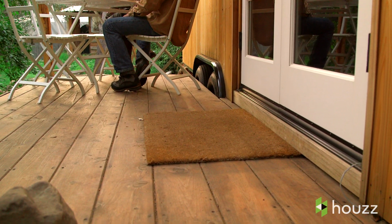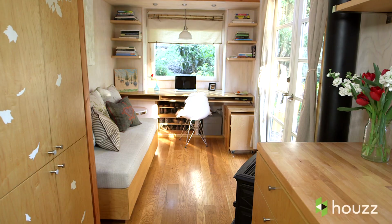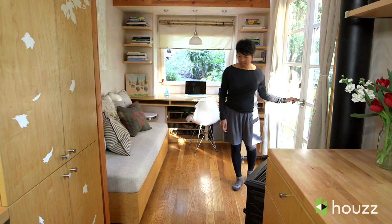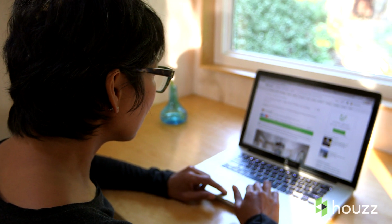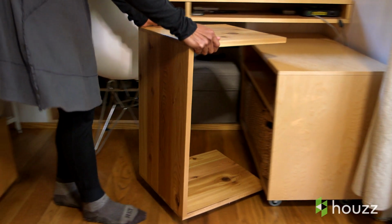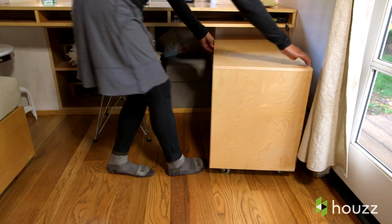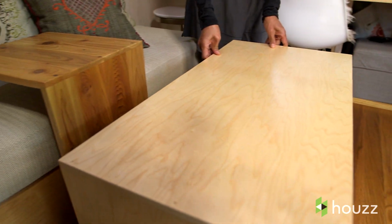The deck doubles my square footage. It's a lot of my living space for dining and just entertaining. The great room functions as a media room, as an office space, as a guest bedroom, as a library. My office has a little storage unit that has a portable coffee table slash storage slash dining table. It can move around because of the casters.